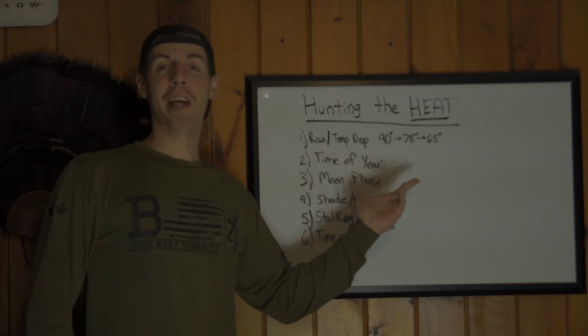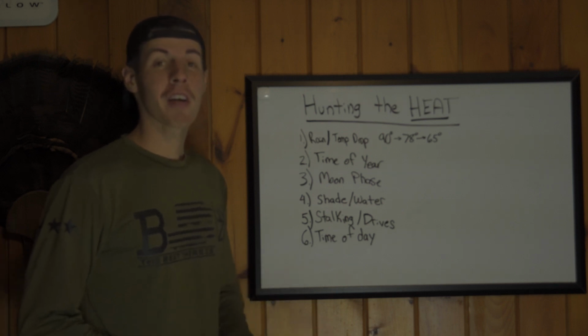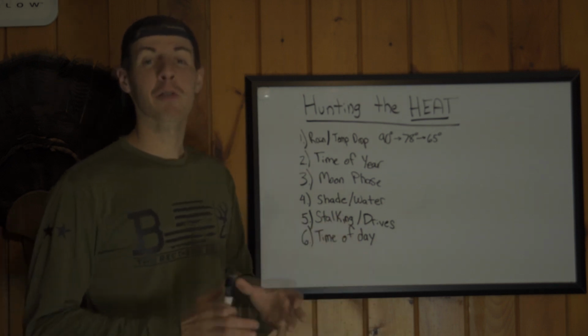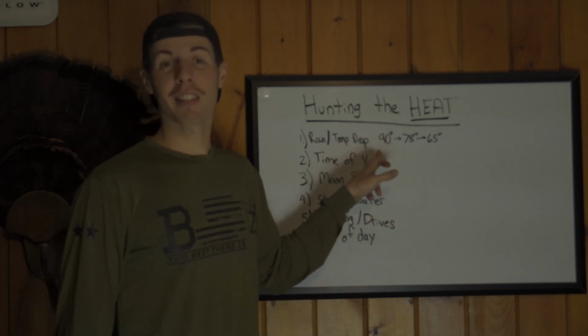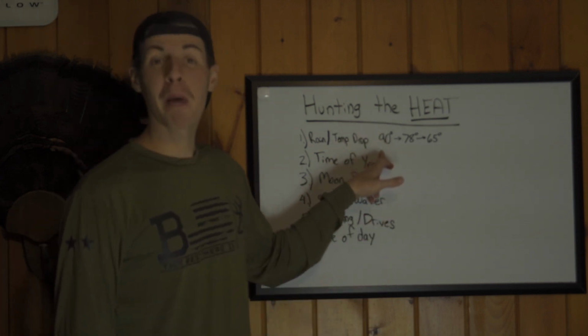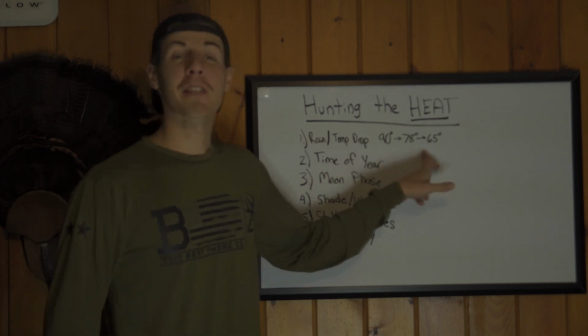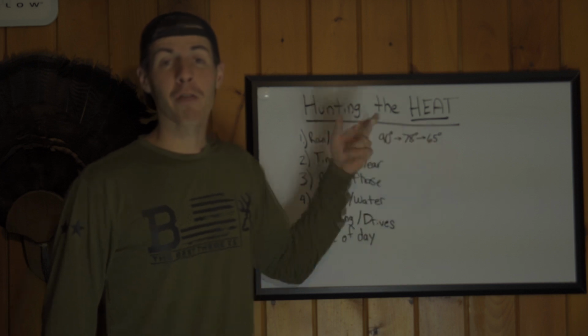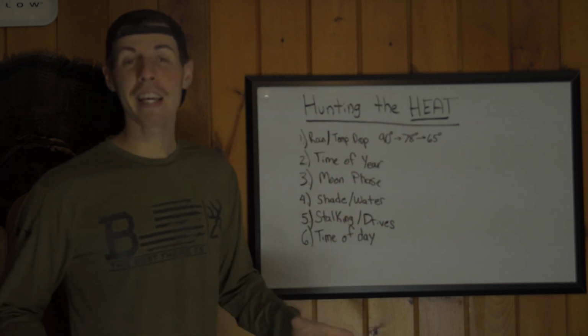I have 3 numbers written out because it just happened here in New Jersey. Early season, September, it's ungodly hot. The mosquitoes are carrying us away. It was 90 degrees this Sunday. We had a big rainstorm, dropped to 78 during the rain, and then it dropped to 65 degrees that night. If you see that kind of temp drop and that heat break, that is key to deer movement.